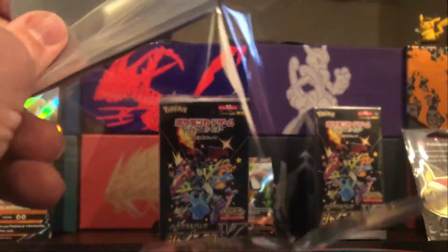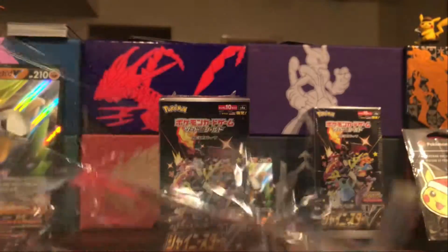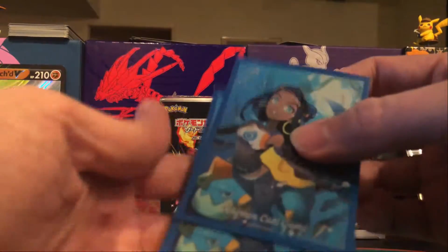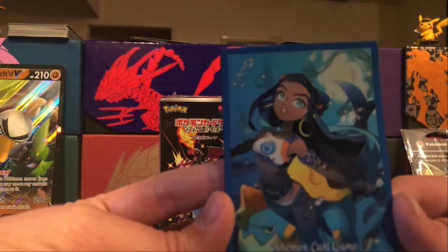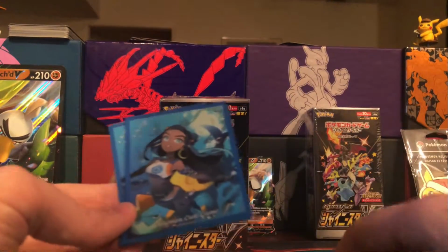So now how does it come out? Is it a bag? Oh, it's a bag. I feel like that was a little bit overkill. So what are these? Oh, these are just sleeves. Okay. Does that mean anything to anyone? Who is this? I don't understand.